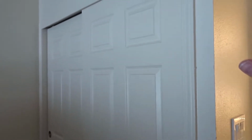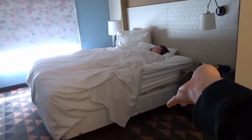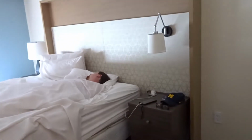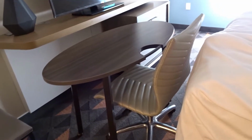These light switches go to the nice full-size closet that is in here. Then we have the king-size bed and a sleeping Jake. There's nightstands on each side as well as lights on each side. Across from the bed, we have a nice mirror and a small seating area, a desk, a TV, and a few dresser drawers. This desk does pull out, so you can have a little bit more room. And you could also take it into the other room if you really needed to.